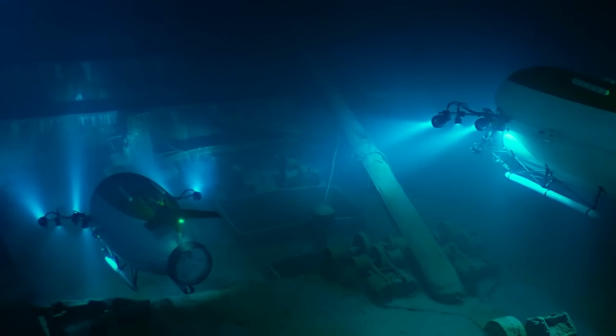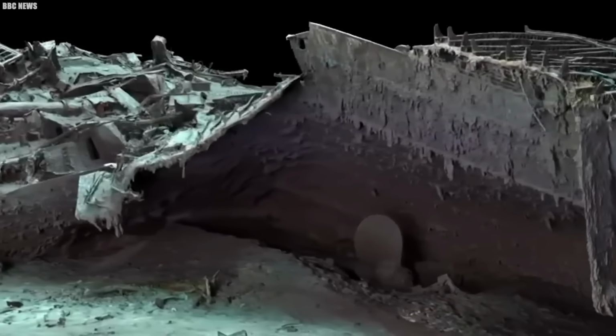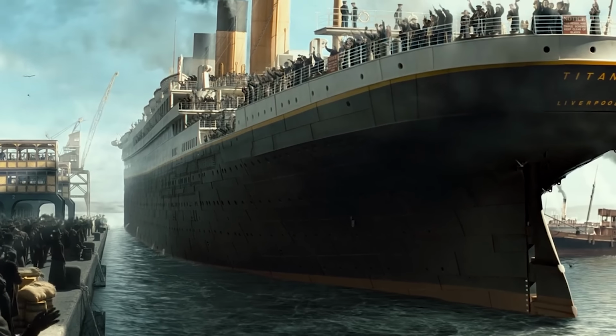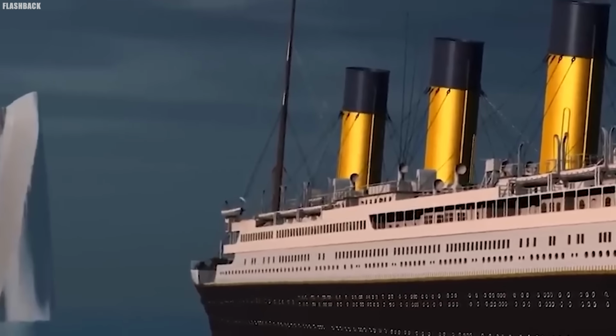Moreover, scientific analyses of the wreck site have uncovered additional insights into the Titanic's final moments. The differential rates of descent between the bow and stern were not merely due to their shapes, but also the structural integrity of each section. The stern's heavier construction and the unequal distribution of weight contributed to its rapid and disordered descent.